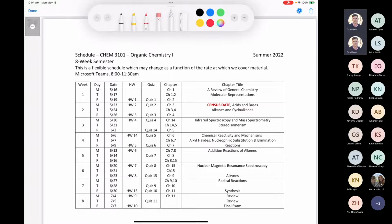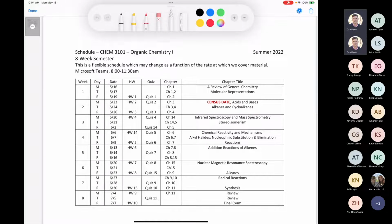Okay, great. Wonderful. So here's our schedule for Organic Chemistry 1. So this is Chemistry 3101. And you can see that we cover everything in 8 weeks. And so we move along rather quickly.